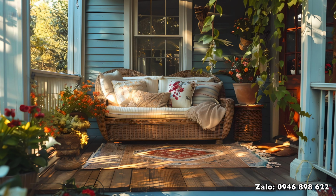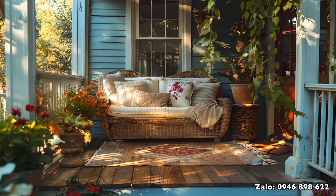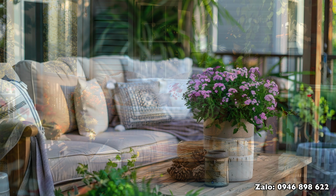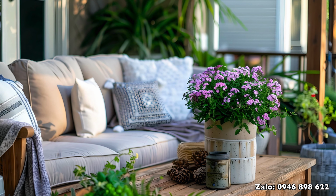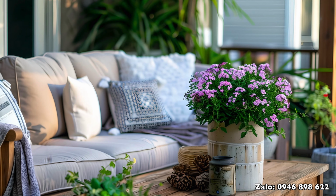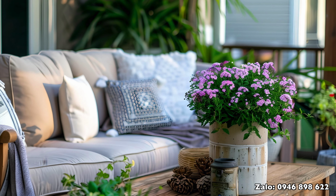Consider the architectural style of your home and how you can seamlessly merge the porch design with the overall exterior. Evaluate the amount of sunlight the area receives throughout the day, which will help determine the type of furniture, plants, and accessories that will thrive in your space.